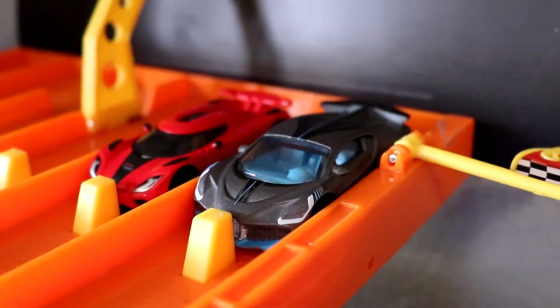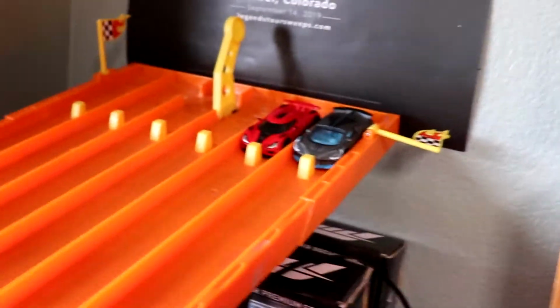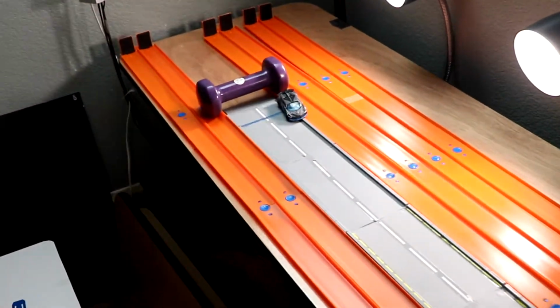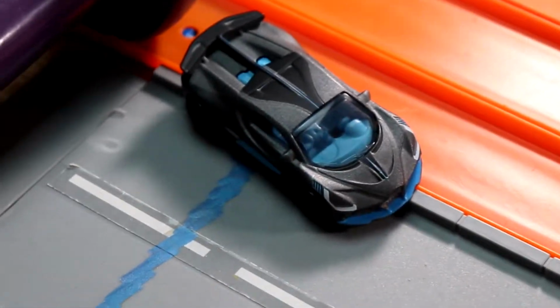For our next matchup, we have the Bugatti Divo versus the Koenigsegg Agera, which is a Real Riders car, in 3, 2, 1. And look at that, the Bugatti's going to spin out, but luckily so is the Koenigsegg, who's not going to finish the track. The Bugatti's moving on.